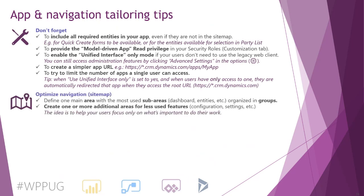In terms of navigation, optimize it using the areas, the groups, and the sub areas and the groups. Just make sure that it's relevant to the user that is logged in. Now, keep in mind that you can have a more general app and then use security roles to lock down some areas so that they will not display.